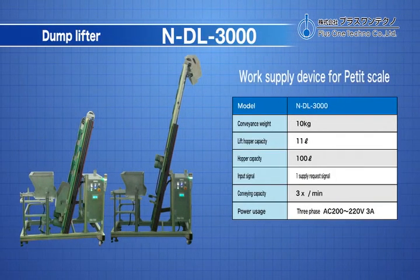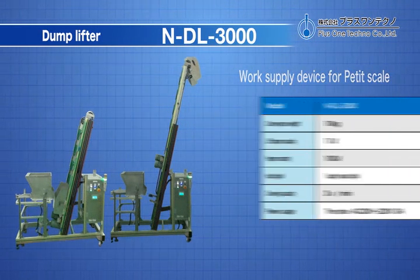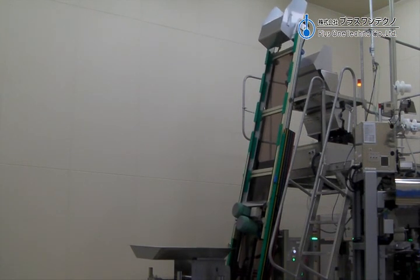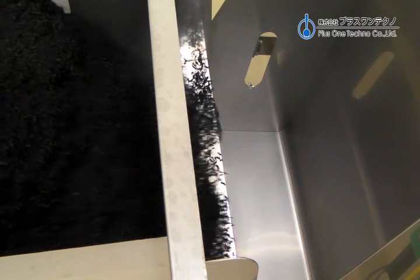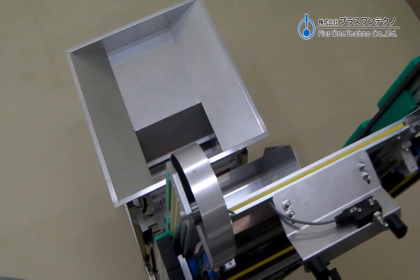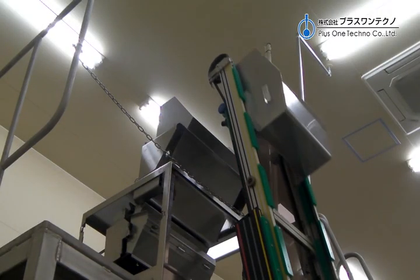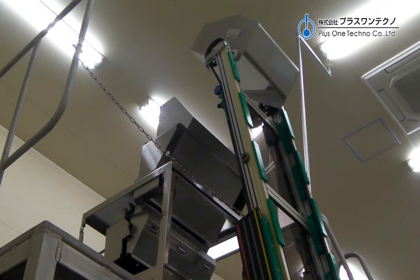Ancillary equipment, dump lifter. This equipment automatically supplies to the measuring device's hopper and the like. Conventionally, the supplying hopper is located in a high position, bringing the danger of working in a high spot. On top of that, personnel to handle supplying were necessary. By using this equipment, the work only has to be added to the low position high volume hopper, allowing for automatic supply to the measurement machine's hopper. It is very versatile, so it can also be used with products from any other maker.